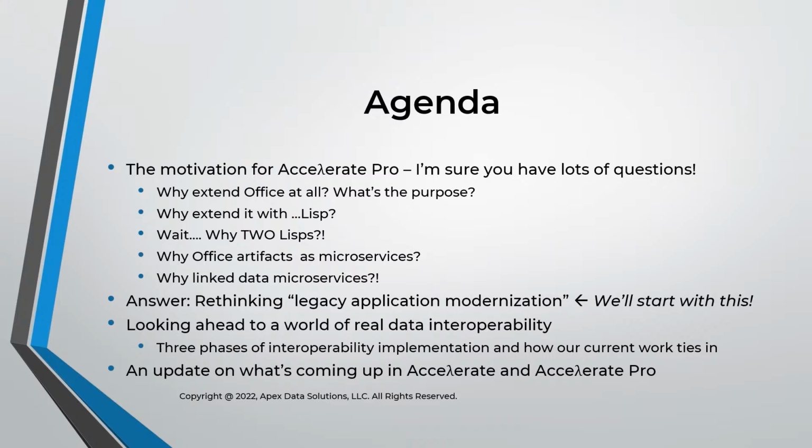What we're really interested in is rethinking legacy application modernization. It's an overloaded term with not too many great connotations, and we'd like to change that. We'll give an overview of our vision for a world of real data interoperability, which is what we're really all about, and discuss what we see as the phases of interop and how our tools will be addressing the needs of enterprises toward this end. Finally, we'll give a quick update on what's coming more near term with our flagship Accelerate and Accelerate Pro products and where they fit into the big picture.